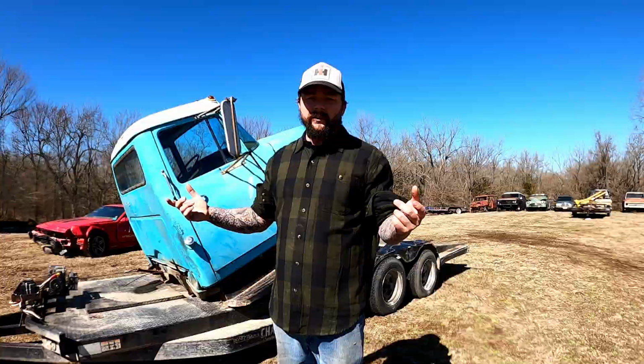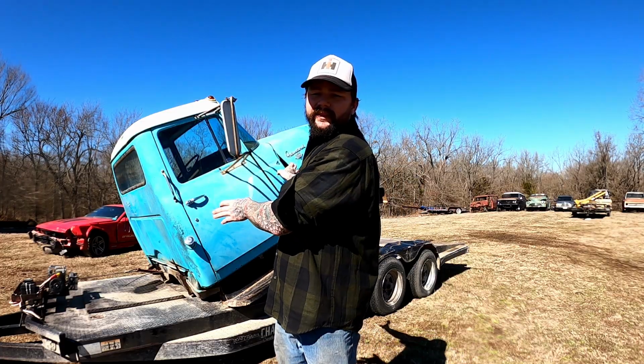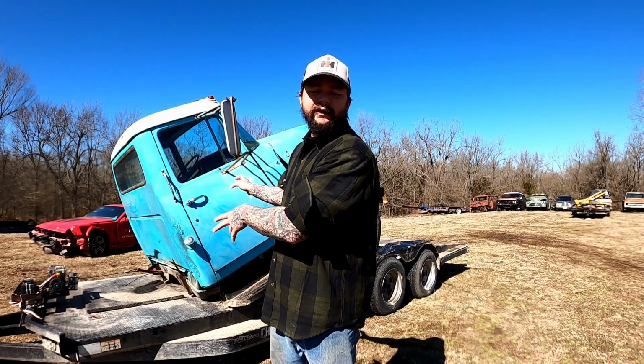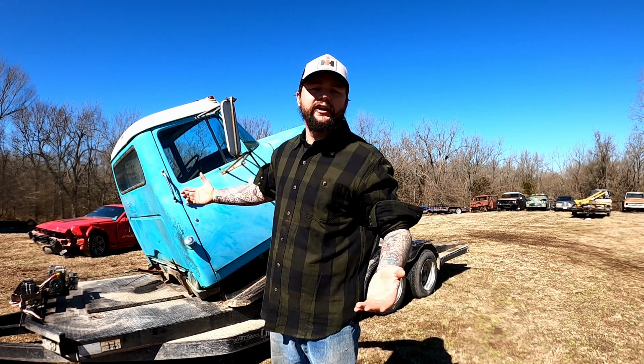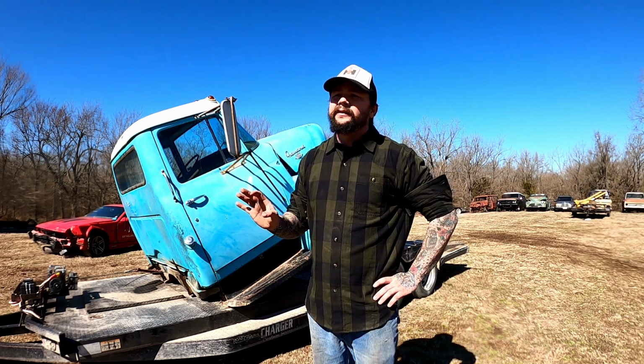Y'all get the point. They both pointed fingers at each other. When the seller sold it and they loaded it, it looked perfect. When the shipper loaded it, it was already beat to hell. So you know someone's lying, and it ain't me. I'm just telling y'all what happened. So, would I do this experience again?